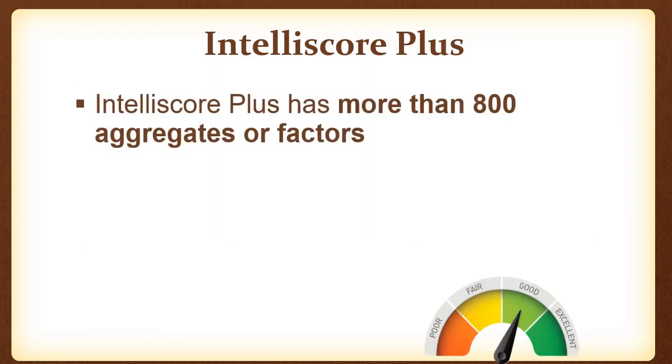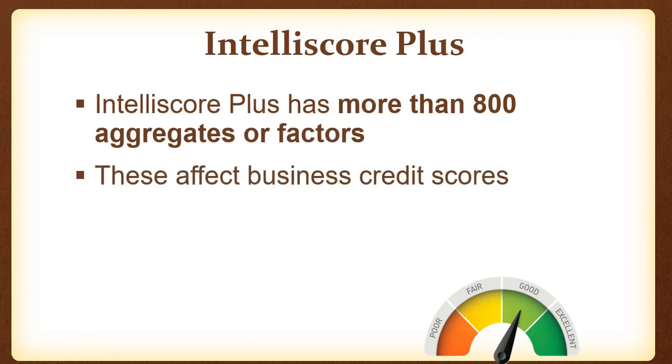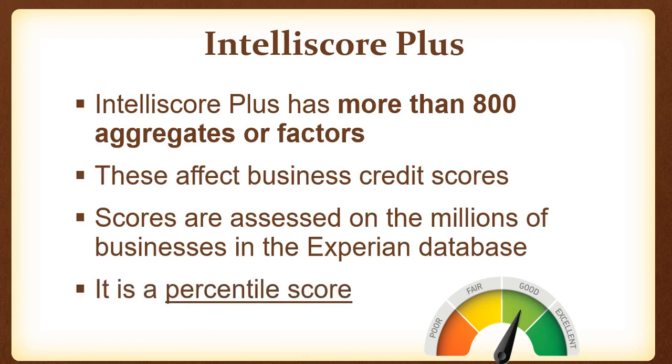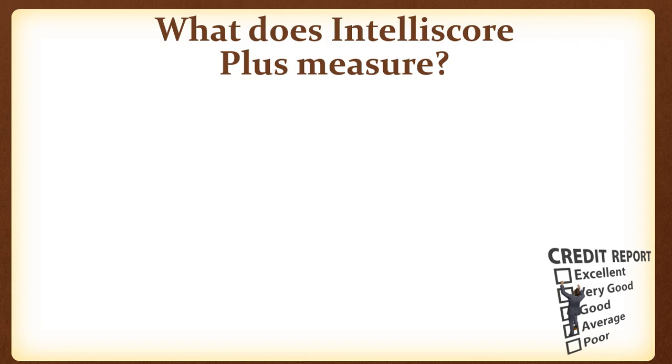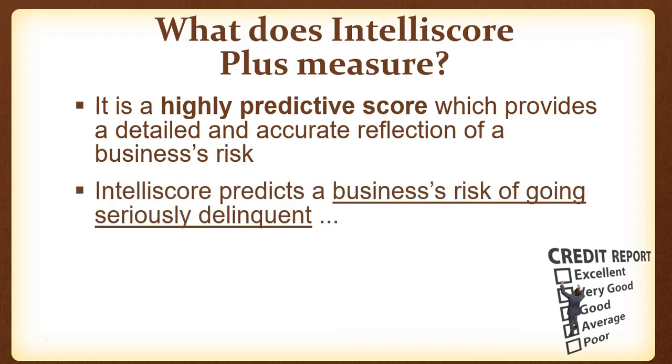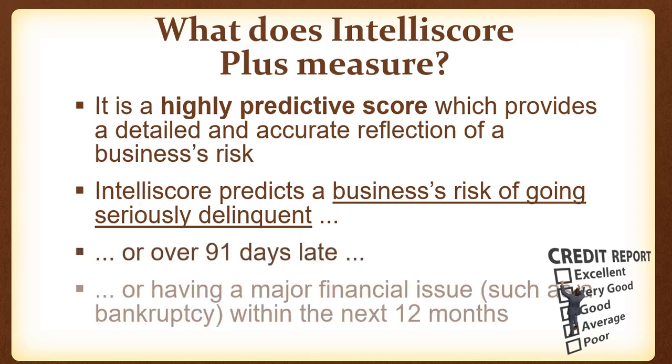Intelliscore Plus has more than 800 aggregates or factors. These affect business credit scores. Scores are assessed on the millions of businesses in the Experian database. It is a percentile score. Intelliscore Plus is a highly predictive score which provides a detailed and accurate reflection of a business's risk. Intelliscore predicts a business's risk of going seriously delinquent, or over 91 days late, or having a major financial issue, such as a bankruptcy, within the next 12 months.